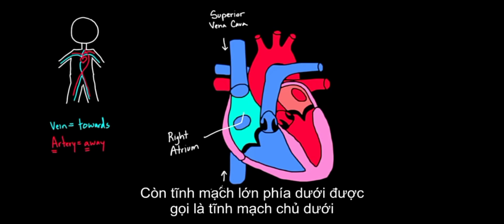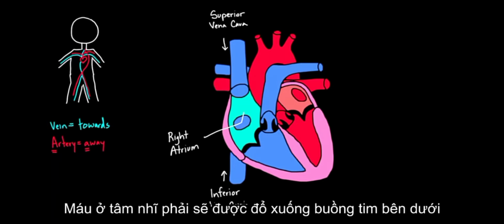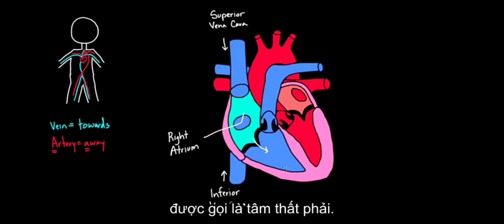And down here, the inferior vena cava. Inferior vena cava. So these are the two directions that blood is going to be flowing. And once blood is in the right atrium, it's going to head down into the right ventricle. So this is the right ventricle, down here. This is the second chamber of the heart.